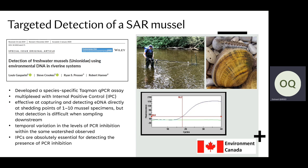For those of you who pay attention to species at risk, we have a lot of unionid mussels that are imperiled here in Ontario. They're very sensitive to pollution. So in this case, we were working with Environment Canada. This is a former master's student, Louis Gasparini. He developed one of these species-specific assays for wavy rayed lamp mussel. And working with Environment Canada and Ryan Prosser at the University of Guelph, he had permits to have some of these animals in a tank in his lab.